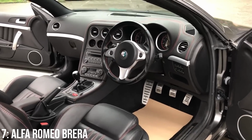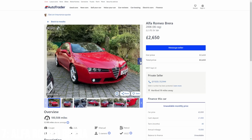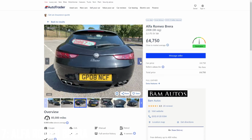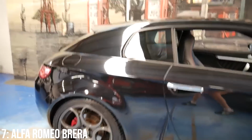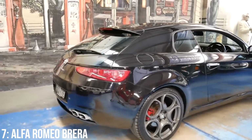The interior is also very classic Alfa with nice leather seats and a simple dashboard. £2,500 will get you a very high mileage example, and £5,000 will get you a 2008 model with around 80,000 miles on the clock. The 2.2 litre block is known for timing chain wear, and the gearbox has seen some bearing wear, particularly on 6th gear. Outside of that, the only common problem I could find was power steering failure.